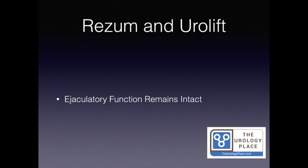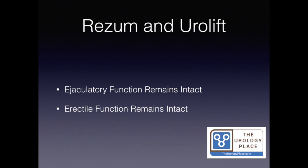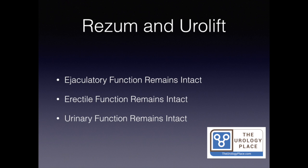We have treatments that we can do in the office without general anesthesia that don't cause any problems with ejaculatory function, erectile function, or urinary control.